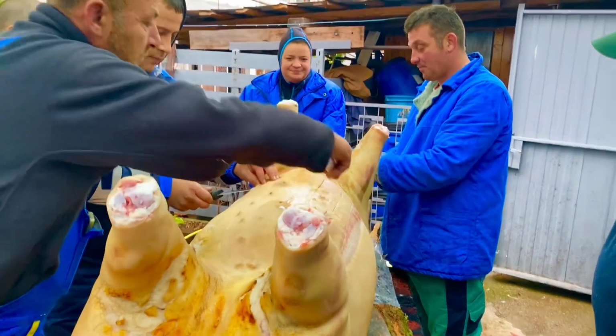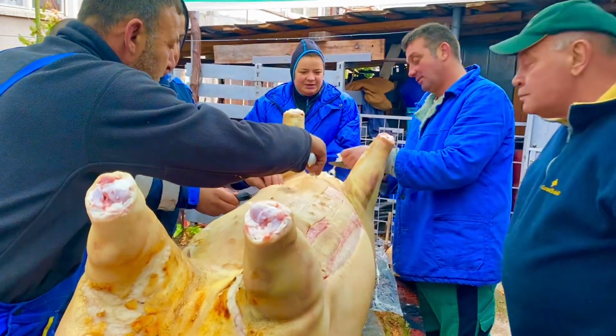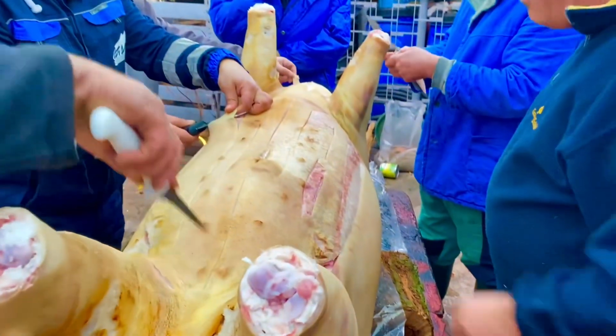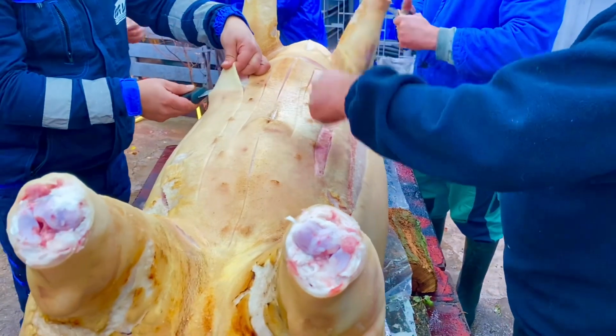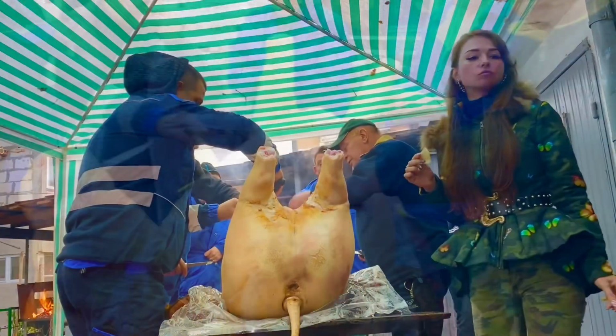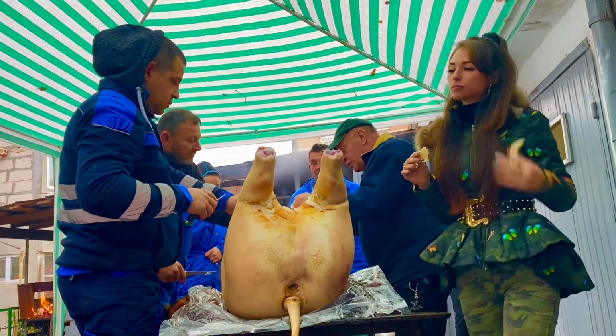So the first time I saw this was 2 years ago when I first moved here, and we did our first, or at least my first pig. And everyone said, Laurie, come around quickly. You're missing out. I said, okay, what's going on? I went there to see what it was all about. And I saw exactly what you're seeing.